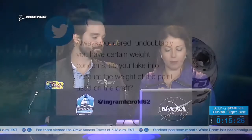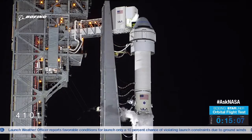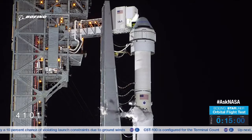We have a few minutes now to answer more of your questions about Starliner. We have one from Ingram, who wants to know, you have certain weight concerns, obviously, so how do you take into account the weight of the paint used on Starliner? So, of course, every pound matters on a spacecraft, and that's why we didn't use too much paint that we don't need. If you can tell on the vehicle, there's some stylized paintings on there, the NASA logo, the Boeing logo, those kind of cool dash marks around the top. But that's the only paint that Starliner doesn't need.